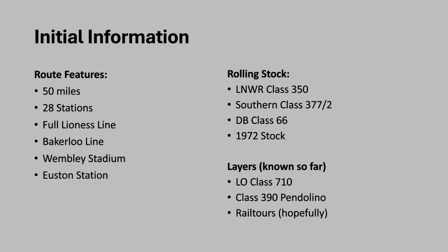So here's a bit of an overview of the route. It's got 50 miles, 28 stations. It's got the full Lioness line, which is quite cool. It's Euston to Watford, so that's going to be really cool to do a bit of running with the 710. We're going to see part of the Bakerloo line, which will be quite interesting because a lot of people have been asking for the Bakerloo line to be remastered up to TSW4. So the bit that you're above ground will be updated, which will be quite cool.